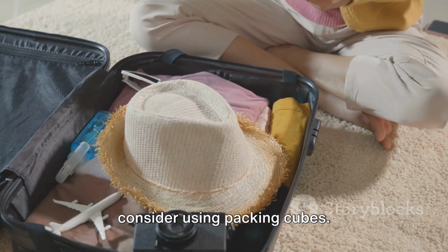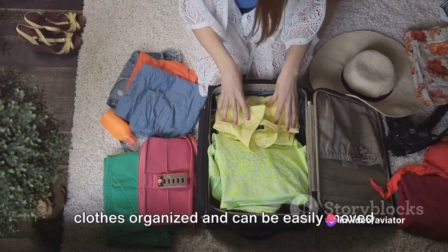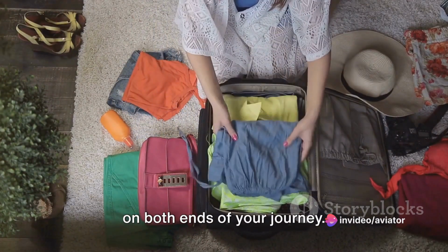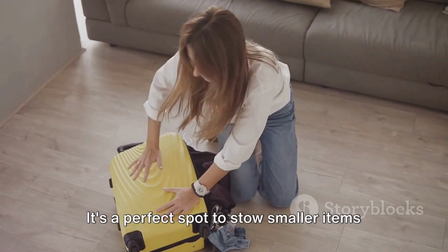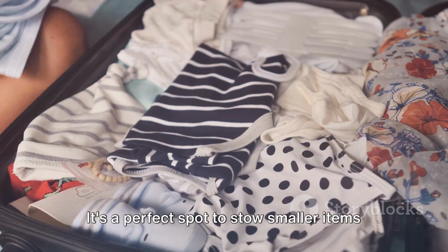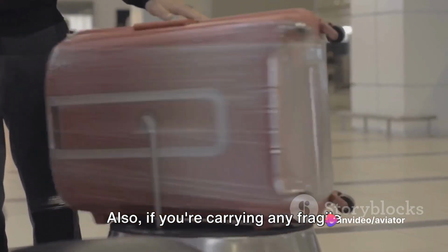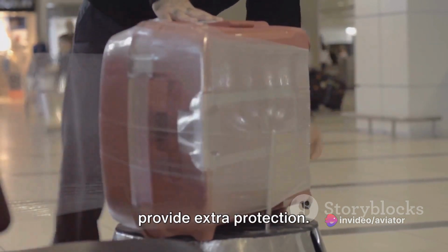Next, consider using packing cubes. These handy little containers keep your clothes organized and can be easily moved from suitcase to drawer, saving you time on both ends of your journey. Don't forget to make good use of your shoe space. It's a perfect spot to store smaller items like socks or chargers. Also, if you're carrying any fragile items, wrapping them in clothing can provide extra protection.